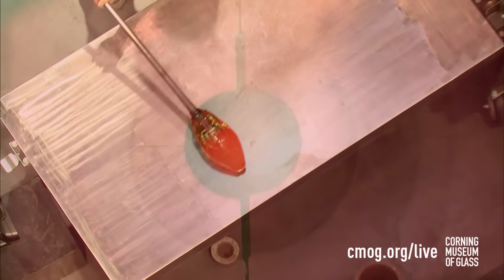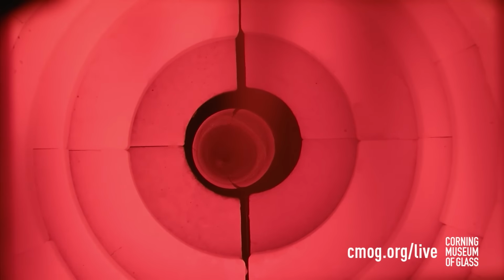So a skilled gaffer or glass blower can do a lot of shaping without using any tools. They can accomplish a lot of shaping by using heat, by using gravity, by using centripetal force.